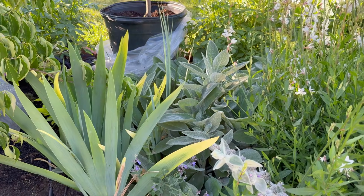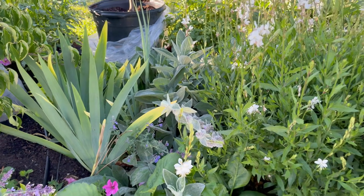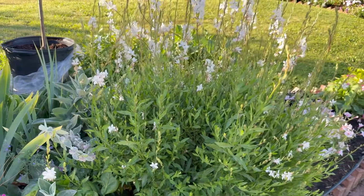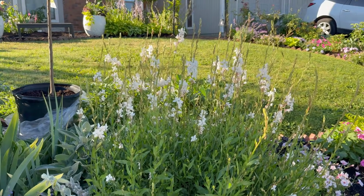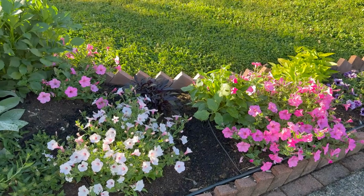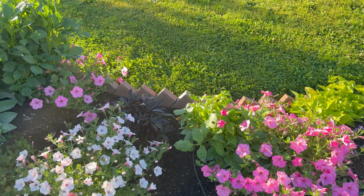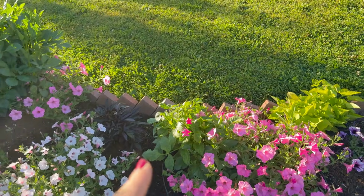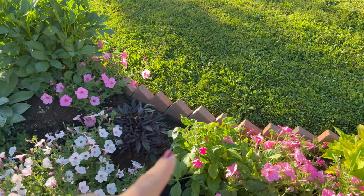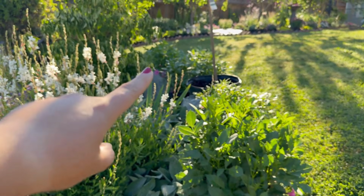I did take some starts of it, and I put it in some other places in my yard too. Here is my other Gara, and this is the one on the other side of the bed. So kind of moving along, you'll see those repeats again. We've got a couple bubble gum, some ipomea, and some silverberry, and then another dahlia here. And around the top of this swoop, I also have more dahlias.